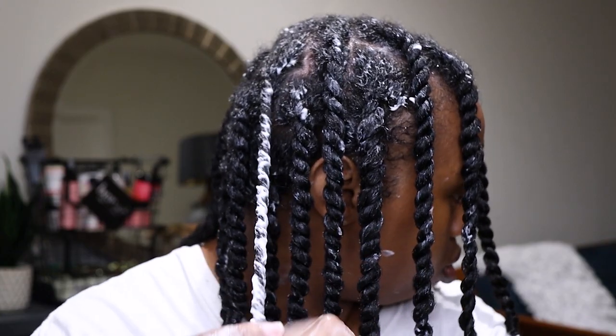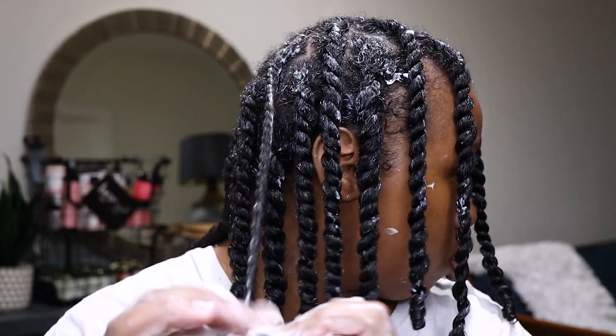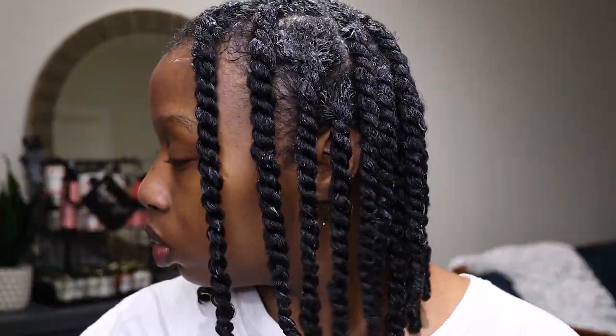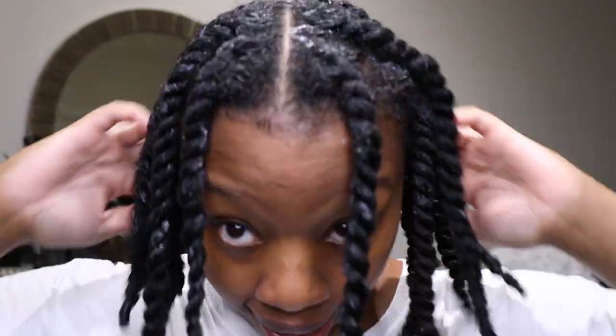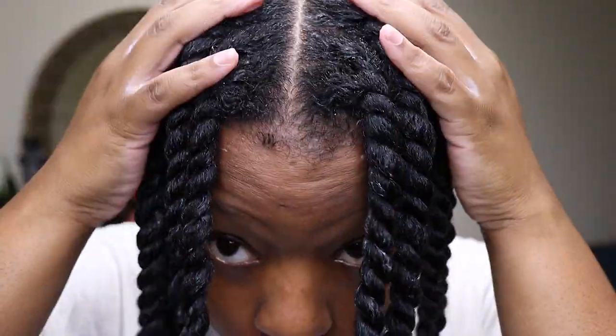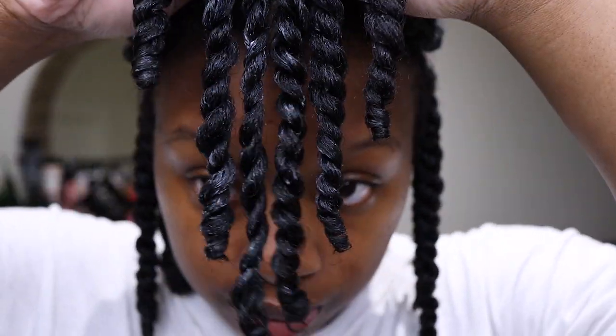But guys, look at my hair. It is so juicy. It feels so good and it looks really good as well. You'll notice that in my crown, at the top of my head, it's a little white or product-y, but don't even worry about that, because my hair drank it all up, okay?